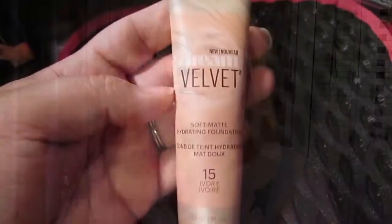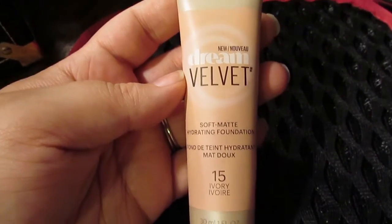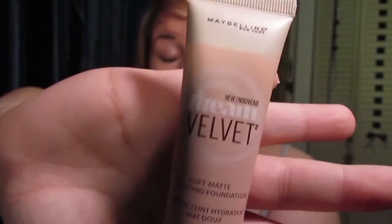Okay, so the very first product I want to talk about is this Dream Velvet Soft Matte Foundation. I really like this. I do. It's probably not in my top favorite foundations. It is a little heavy, but it does mattify and it does seem to hold up longer than a lot of other foundations.